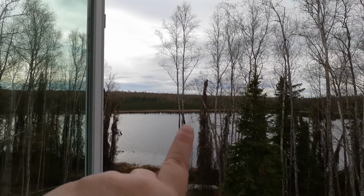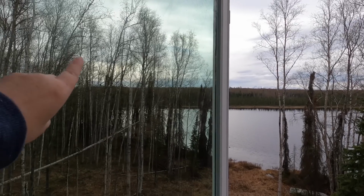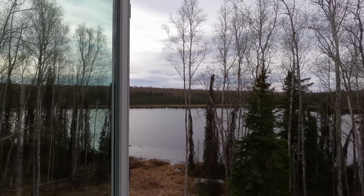Do you see the mountains when it clears up in the afternoon? I have this whole mountain range. Just the clouds are barely starting to peek over the top of them. God, it's beautiful.